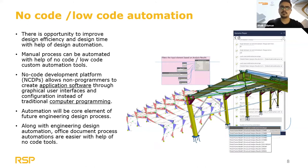Now this is possible with recent technology called no code development platforms. Without any coding knowledge, or with basic coding knowledge, you can do your automation. It can be any tool, like Dynamo or Grasshopper. So you can actually do the automation in your design process. In the future, this automation is part of your design process, so you will be playing with the standard tool and the automation tool.